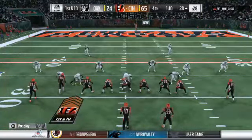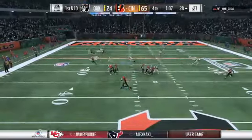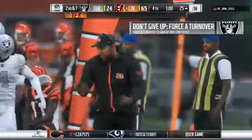Looking to jam the receivers at the line here. Press coverage look defensively. They'll come out throwing here on 1st down. Throw left side complete. It's Ross. The completion good for 3, and it's 2nd down.